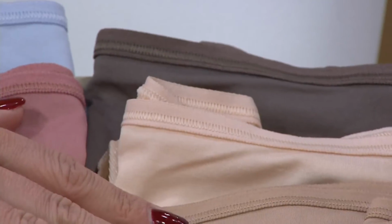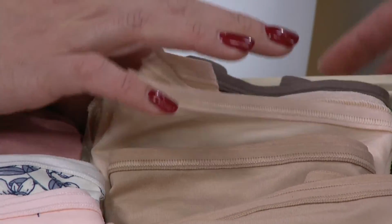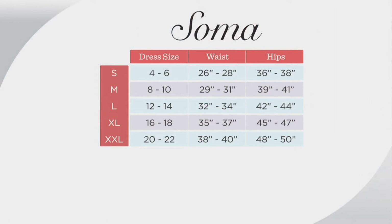And then this is the nudes. You get 2 of the soft tan, which is a great basic color, a light nude, and then the mochaccino, which is a great neutral for darker skin tones. And let's show you the size chart again, just to remind you of how you size. Don't be nervous if it's a different size than your QVC size. That's just the way it is. This is Soma sizing. Yes. And this chart is on QVC.com as well, so you don't have to memorize this. But can you walk us through it, Janae?